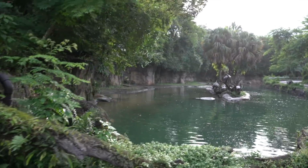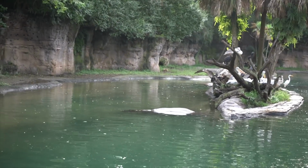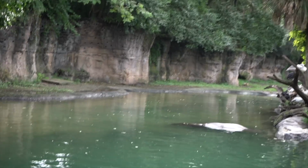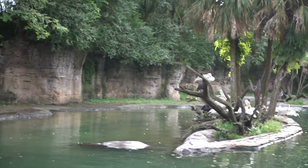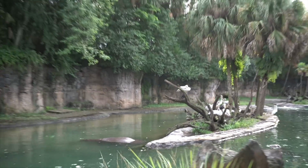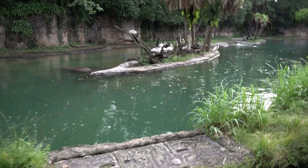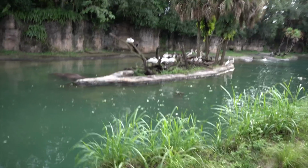Hippos over here in the water. Hippos are mammals, so they need to breathe air. But they do spend most of their day in the water, to protect that skin, keep it moisturized. At night, they will come out of the water, traveling up to about 6 miles away from it to find vegetation. Once they do find it, they'll eat about 80 pounds in one night. Might sound like a whole lot to us, but for them, it's just a normal meal. They have to keep that enormous weight up.